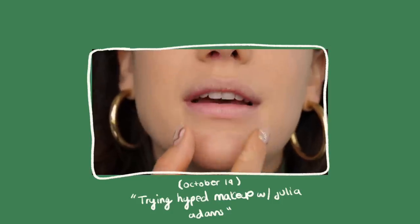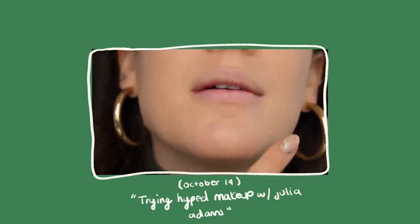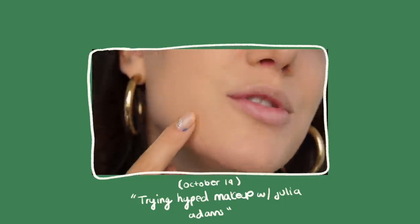So my main issue that I had with this product was that I found that it just made my skin look really, really dry. It looked super heavy, super cakey. It attached to all of my dry patches. It just didn't mesh well with my skin at all. My foundation looks so patchy, you guys. I don't even know what to say. You see how you can fully just see the foundation sitting on my skin. It looks super, super dry. It doesn't look smooth.